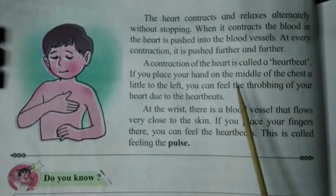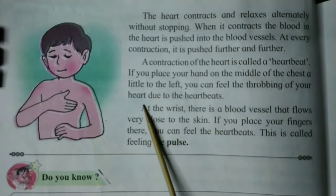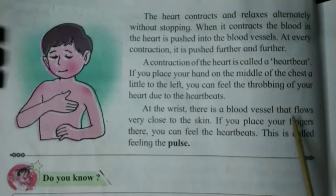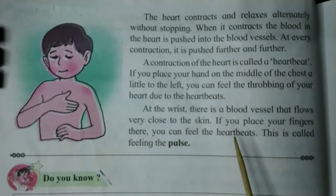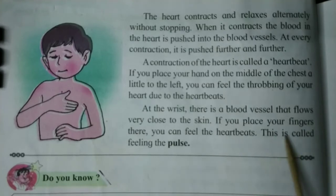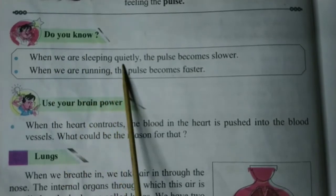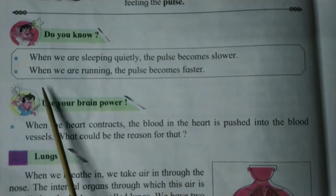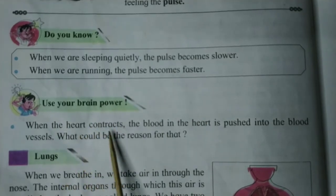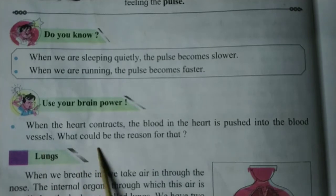If you place your hand on the middle of the chest, a little to the left, you can feel the throbbing of your heart due to the heartbeats. At the wrist, there is a blood vessel that flows very close to the skin. If you place your fingers there, you can feel the heartbeats. This is called feeling the pulse. Do you know? When we are sleeping quietly, the pulse becomes slower. When we are running, the pulse becomes faster. Use your brain power. When the heart contracts, the blood in the heart is pushed into the blood vessels. What could be the reason for that?